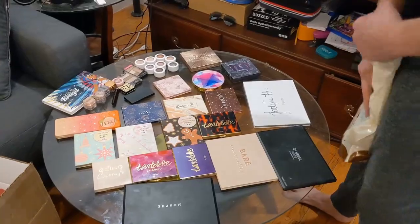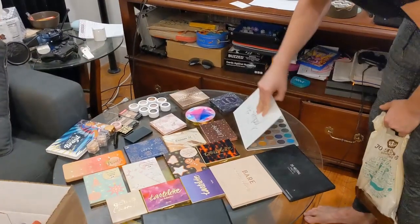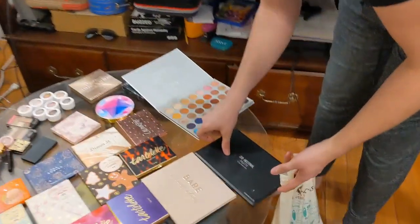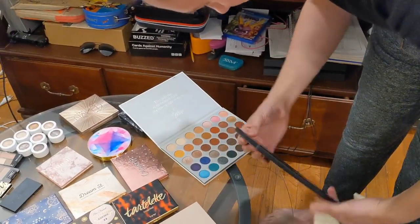Okay, now we're going to do these things. There are so many. Open them up, look at them. Because I really like eyeshadow. And they all look the same. No, they don't. Look at this. Those two look absolutely nothing alike.